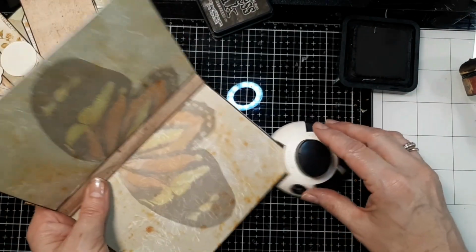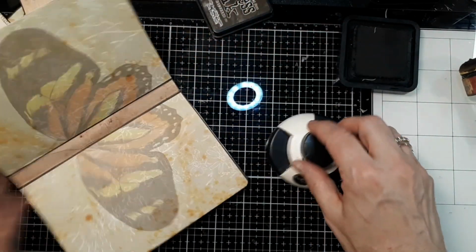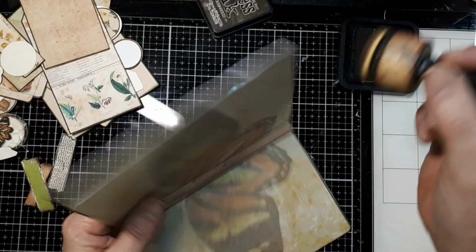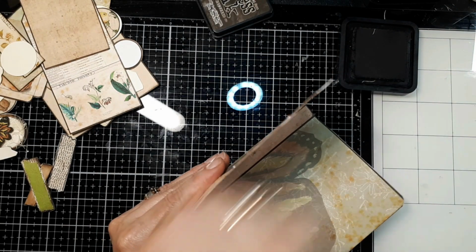What a noise. It's because of the glass mat. It's a great mat, but the sound is terrible when you do something with a heavy tool. I apologize.